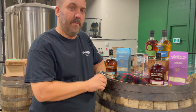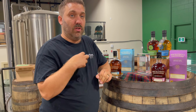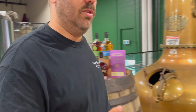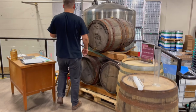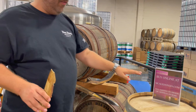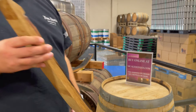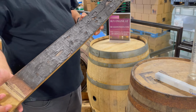So what kind of flavoring do you get? So you get a lot more of that natural caramelization. I'll show you, I have one over here. So this is an STR barrel here. So this was designed by a guy called Jim Swan. I don't know if you're familiar with his work.